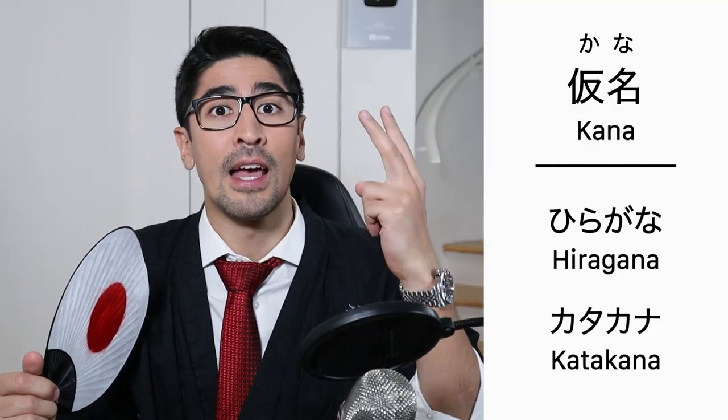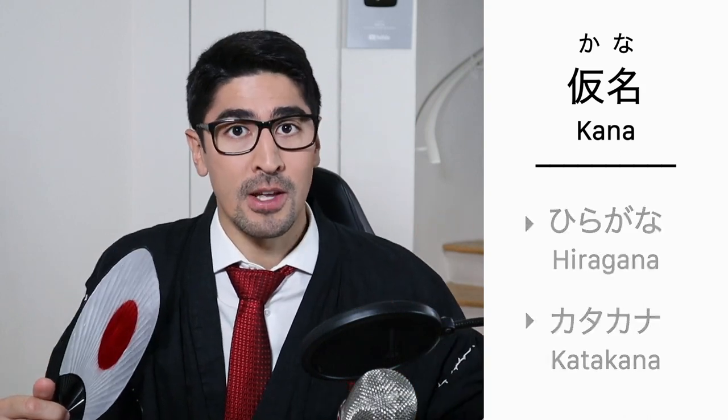Let's start with the way local children study it, and it's with the writing system. Now, a lot of people ask me what's the Japanese alphabet, or do they have an alphabet? And my reply is that I prefer referring to them as writing systems, and they actually have three. So the first two are called kana, and then there are the Chinese characters called kanji.